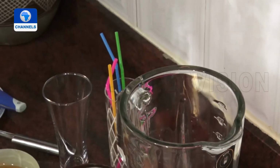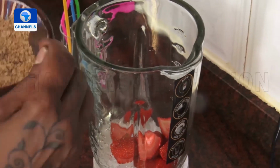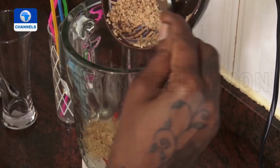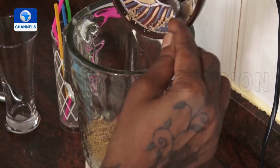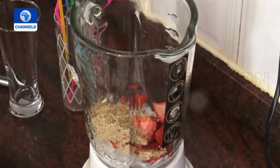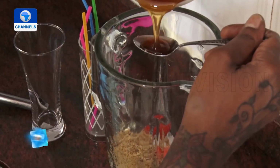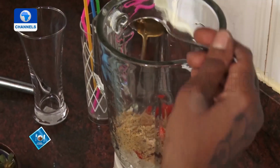Delightful. Next, our beautiful protein powder. I'm putting in 2 heaped tablespoons. Why not just go on and finish it up? Just over 2 heaped there. A little bit of honey makes everything nicer. Let's go for 1, 2 teaspoons of honey.